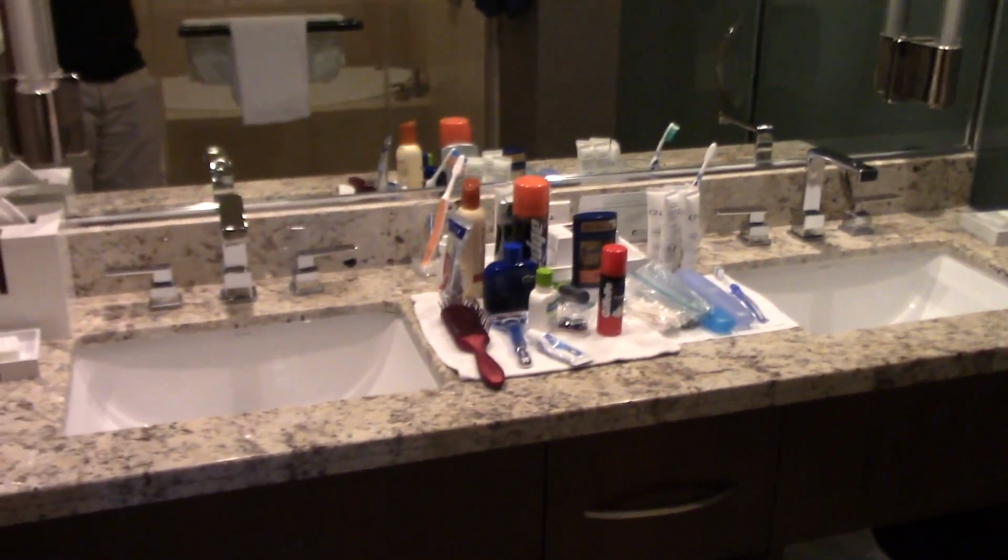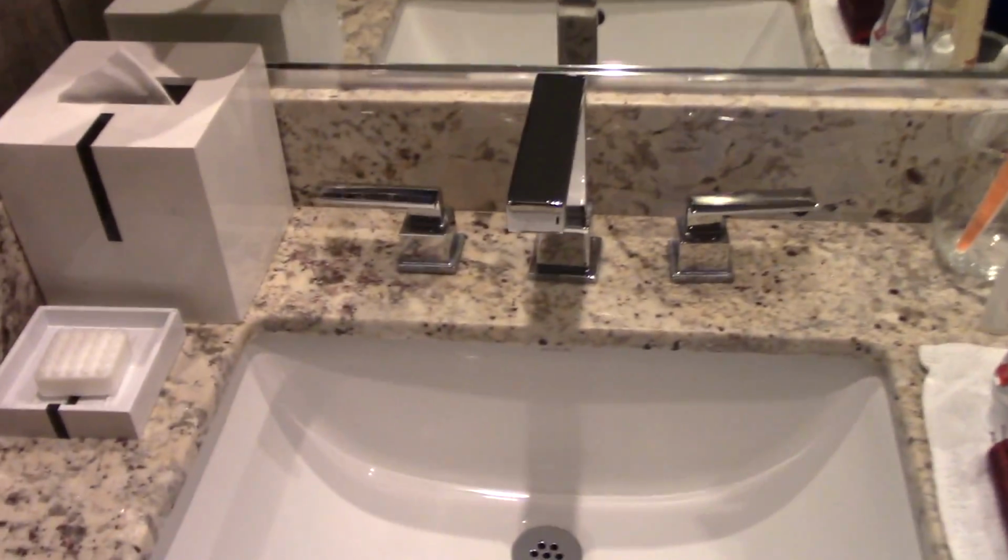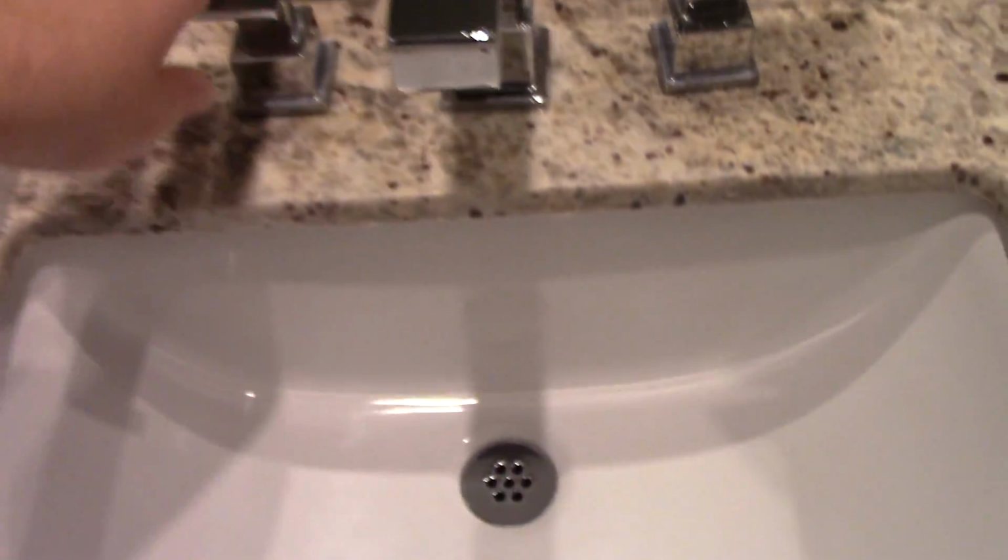There's a lot of stuff around, so please pardon the mess. It's the housekeeping that did a decent job. So right over here, look in the mirror, and who do you see? Hello. We have not one, but two sinks, and please pardon all the stuff. That's just because we've been here for a while. Very fancy looking sinks. I definitely expected it, so let's do a sink test.